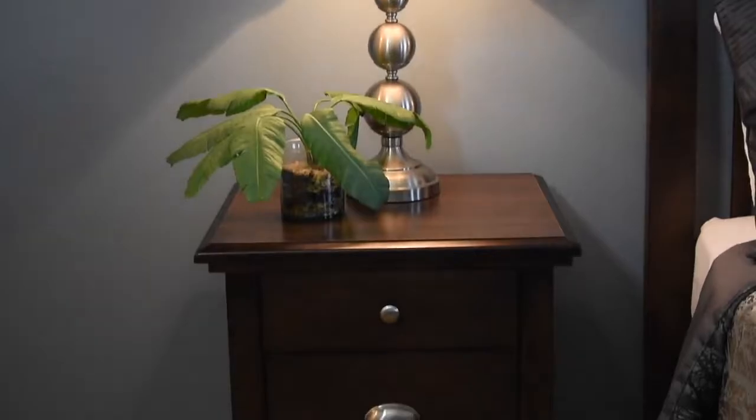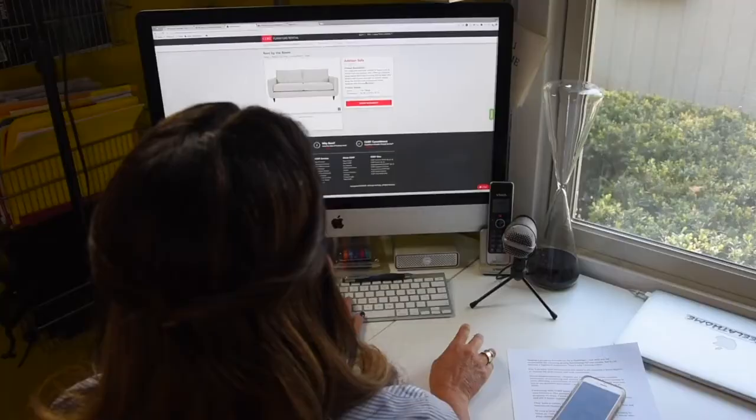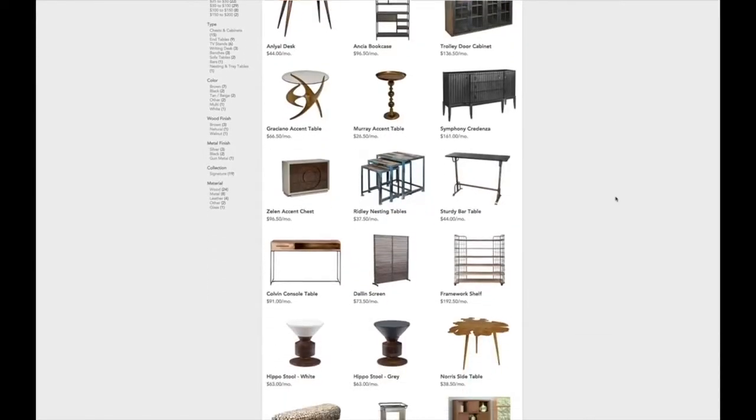The process is simple and easy. When I get a new property to stage, I head to CORT's website to look for the perfect pieces and put a quote together for my client. They have a variety of trendy pieces to fit any style, from traditional and timeless to modern.